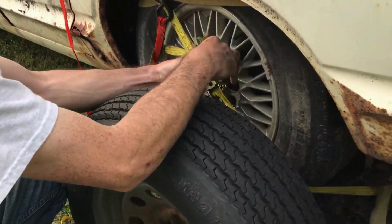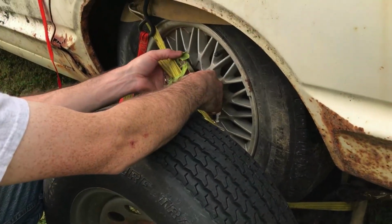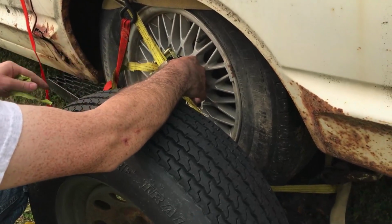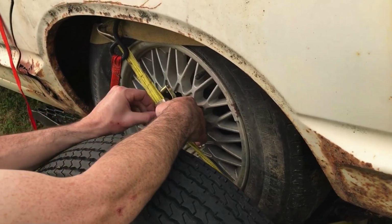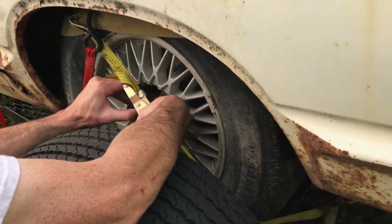I had to put this tape here to protect my rim. This is one of my nice wheels for the Lincoln. It's not all corroded up.